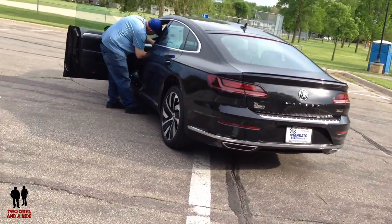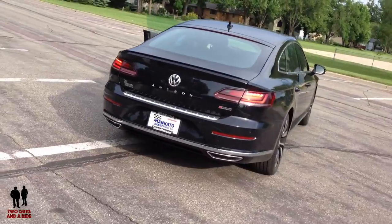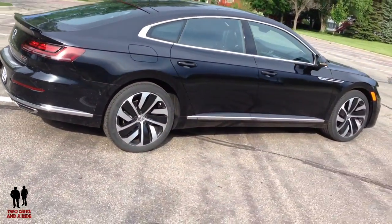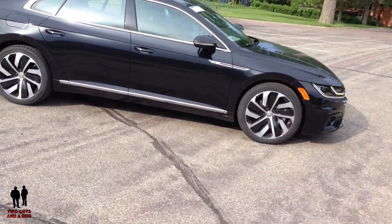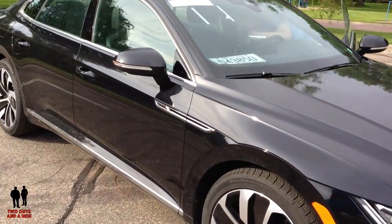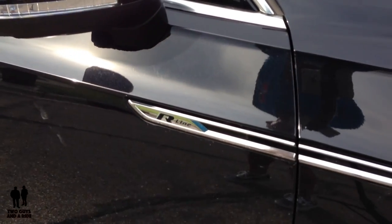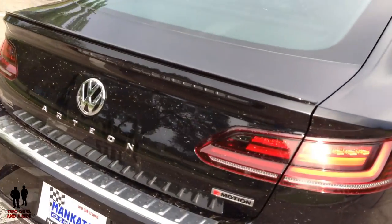There are five trim levels on the Arteon. The SE starts at $35,845. The SE with 4Motion starts at $37,645. The SEL with 4Motion starts at $41,795. The SEL R-Line with 4Motion starts at $43,560, and the SEL Premium R-Line with 4Motion, which is what we have here, starts at $46,210.